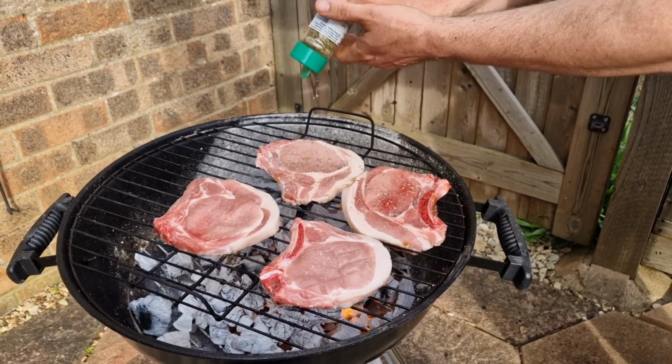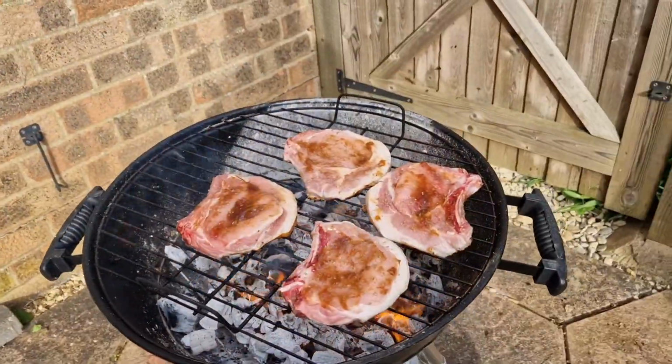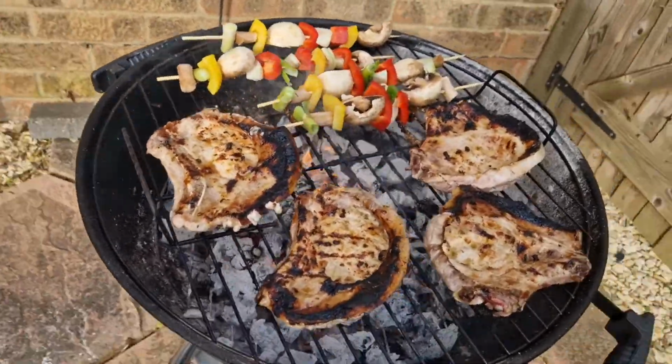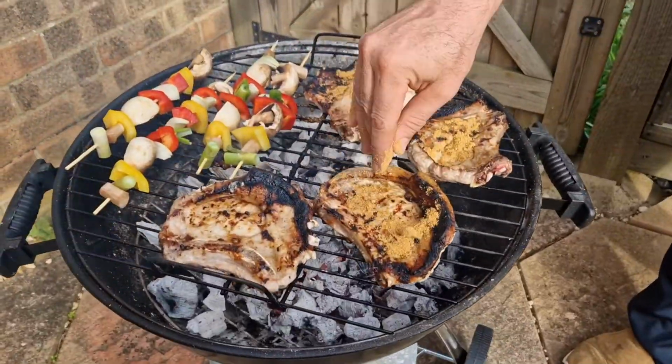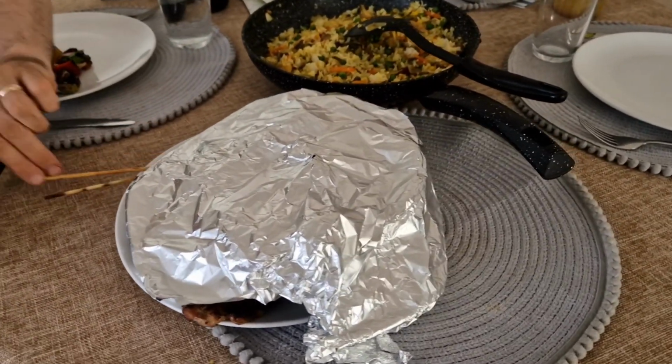This particular one is pork that he's making, and here we have this Ghanaian barbecue sauce. It's more like some sort of flour. We just sprinkle it on whilst it's almost ready for eating, and oh my gosh, it's yummy.